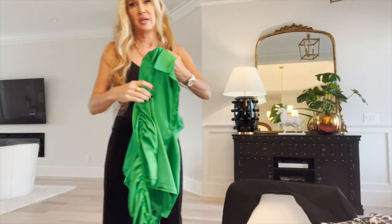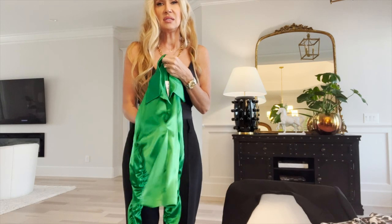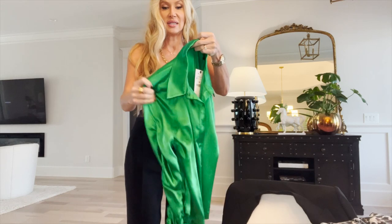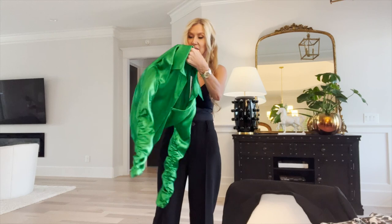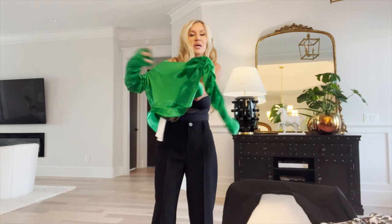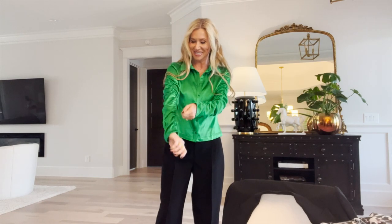Okay, this one. Oh my goodness, you guys. Sometimes you get a satin shirt or dress and it's this little papery, weird satin that won't hang right. This is a heavy, heavy satin. And green is such a color this year. And then look at those sleeves. Let's see what size I got. Medium. I don't know why I got a small in that other one, but I love these sleeves. Love it, love it. Oh my goodness.